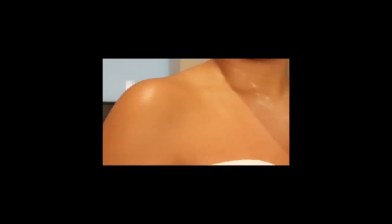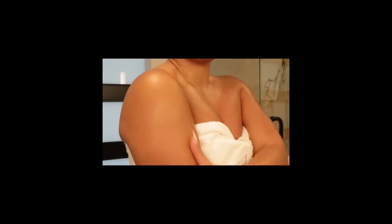And I'm not gonna lie to y'all, this does sting a little bit just because of the glycolic acid, but if you mix it with a non-scented oil, you should be good. But do a patch test just so you can see what I'm talking about, but it will go away. It has my skin feeling like butter.